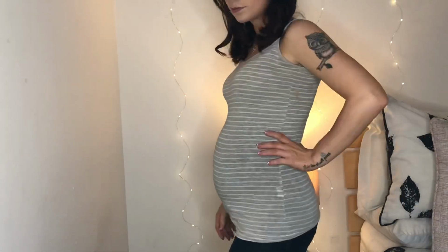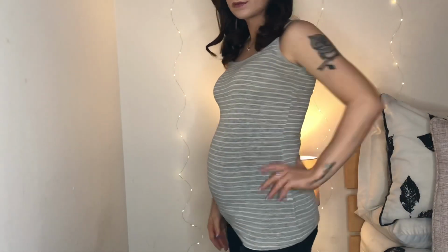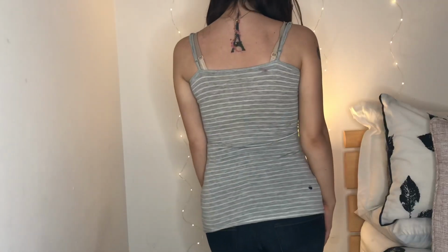They can be used over jeans, over the bump part of maternity jeans, or they can be tucked into stretchy shorts or stretchy leggings, if you're still looking to be a little bit more stylish than myself. But these are a great alternative. I wore this exact tank top when I was pregnant with Nicholas, when I was like 9 months pregnant.